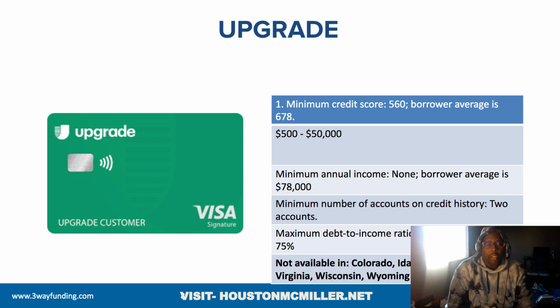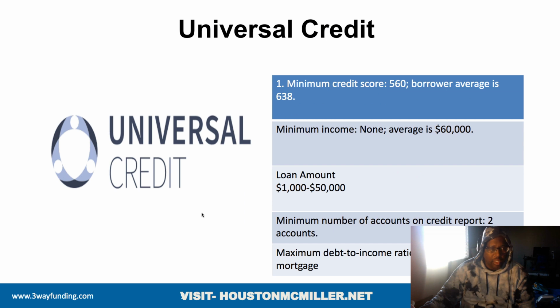All right, but like I said, in terms of their criteria, this is some of the things that you have to take into consideration. Now, in terms of the amount of trade lines you need on the credit report, it is at least 2.